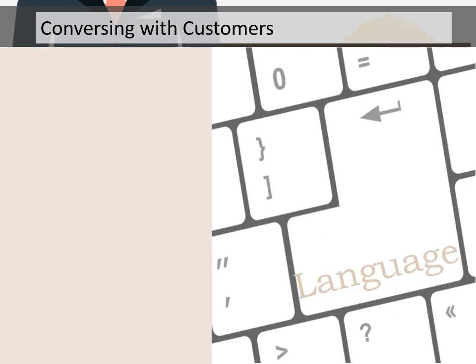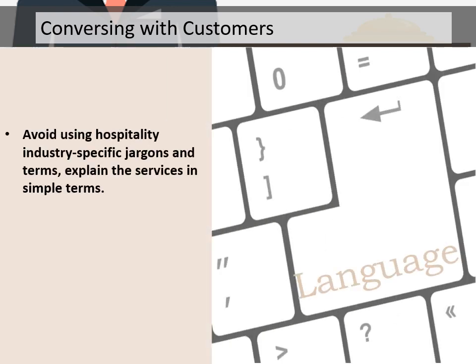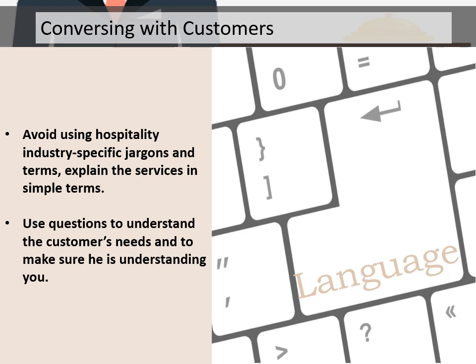Next is language. Avoid using hospitality industry specific jargons and terms. Explain the services in simple terms. Use questions to understand the customer's needs and to make sure he is understanding you.